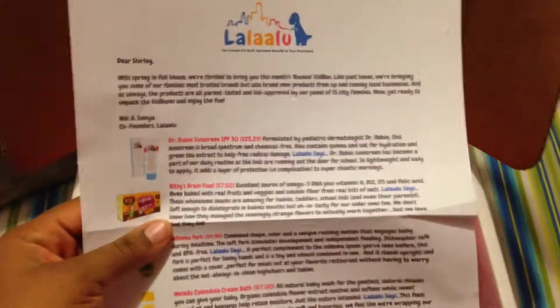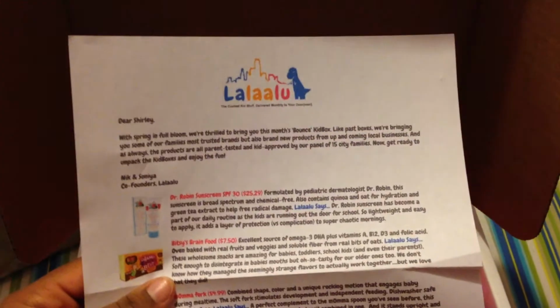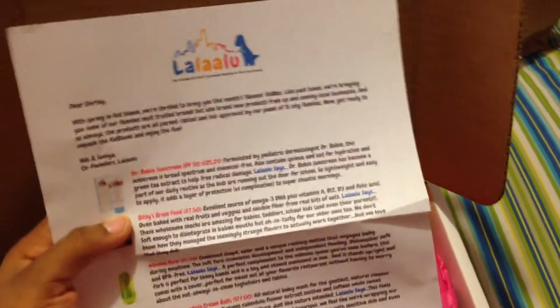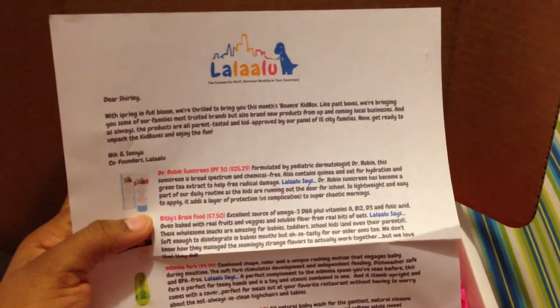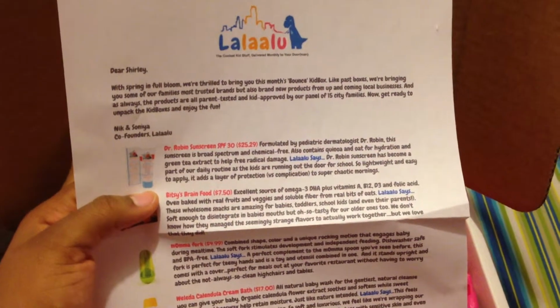So, here's my May box. I haven't opened it yet, so I don't know what's inside. It's a customized letter, which is always nice to get. "Dear Shirley, with spring in full bloom, we're thrilled to bring you this month's Bounce Kid Box. Like past boxes, we're bringing you some of our family's most trusted brands, but also brand new products from up-and-coming local businesses. And as always, the products are all parent-tested and kid-approved by our panel of 15 city families. Now get ready to unpack the kid boxes and enjoy the fun."